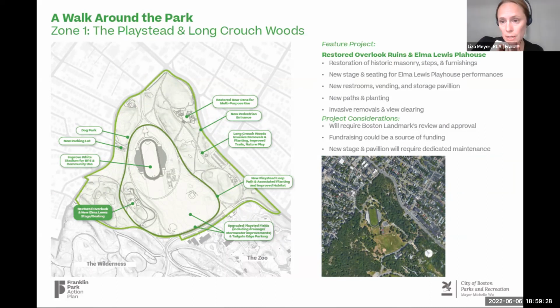Restoring the bear dens so that it has a use in the park today. Adding a new pedestrian entrance along the Seaver Street edge where there are currently fewer entrances. Wrapping around to this side of the plan, we've heard many times that there are groups of people interested in seeing dedicated dog park space within Franklin Park, and groups who are adamantly not interested. No decision has been made about whether a dog park lands at Franklin Park, or even more than one, but it's something that could happen in this location and elsewhere. We'll talk with people more about it.